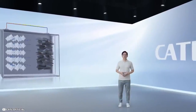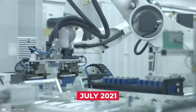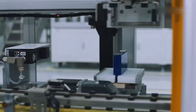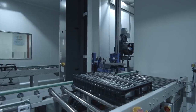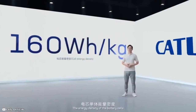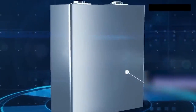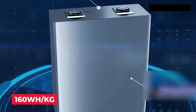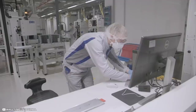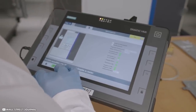CATL started small-scale commercial deployment of sodium-ion battery cells in July 2021. And if everything goes according to plan, they expect to be able to ramp up the sodium-ion supply chain through to 2023. According to preliminary testing, CATL says its first generation of sodium-ion cells achieve a gravimetric energy density of 160 watt-hour per kilogram. This is a bit lower than the current LFP cells, but CATL hopes that their superior performance in lower temperatures will make up for it.